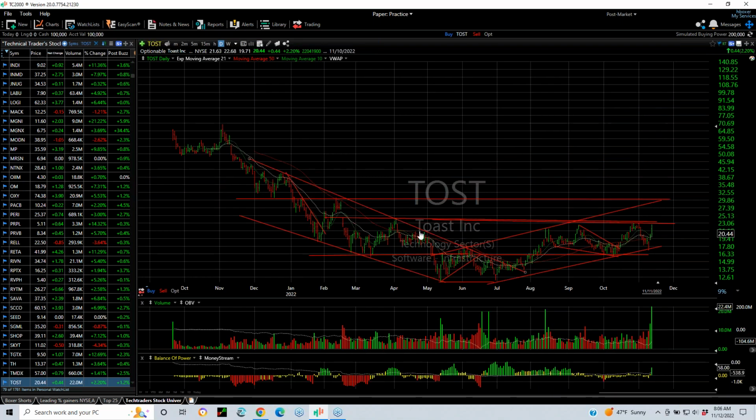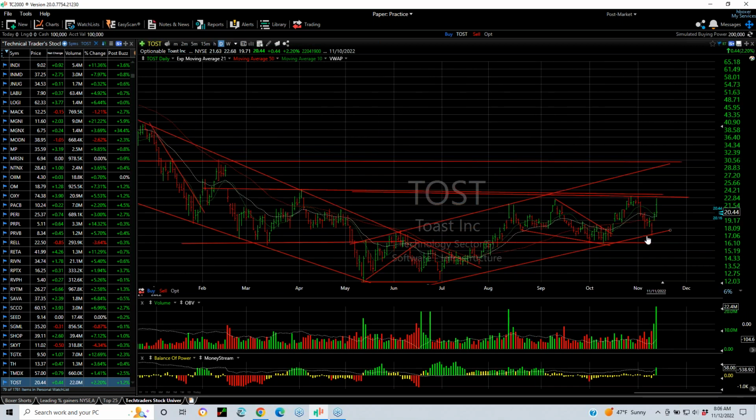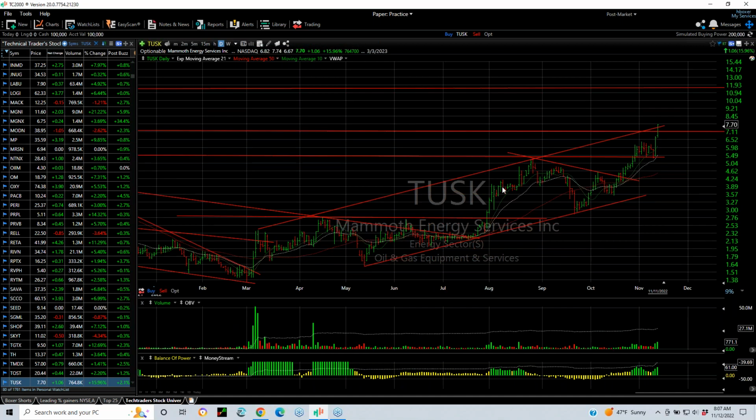TOST, big downtrend, reversed, retested, falling wedge, breakout to resistance, and a pullback, held the trend line, spiked up again, backed off. So I need Toast to get to 22, 23, and then target 29, 30.